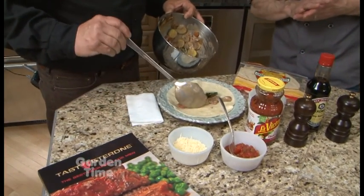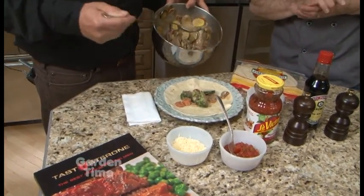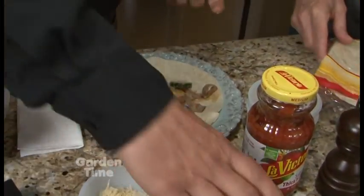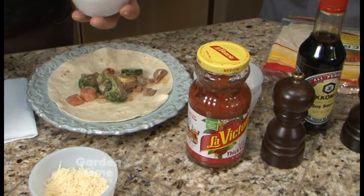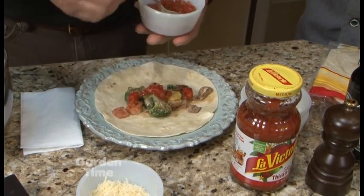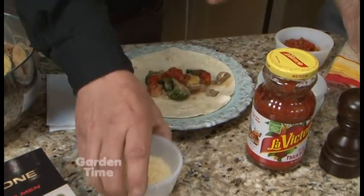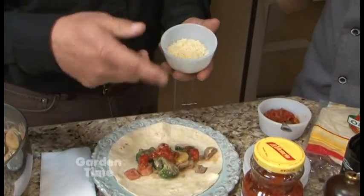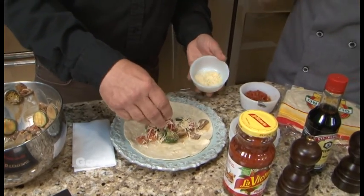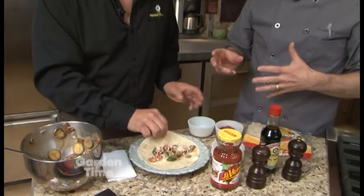So then we just fill this in a little bit with that? Yeah. And then if you like salsa, add a little salsa. And is there a specific kind? You have La Victoria here. Yeah, it's whatever you like. Or if you don't like salsa, then you don't have to do salsa at all. And now, this is Parmesan, another mixture of a different type of cheese. One of the things the book promotes is trying different things and using what you like. So if you want to use cheddar or Monterey Jack, use what you want.